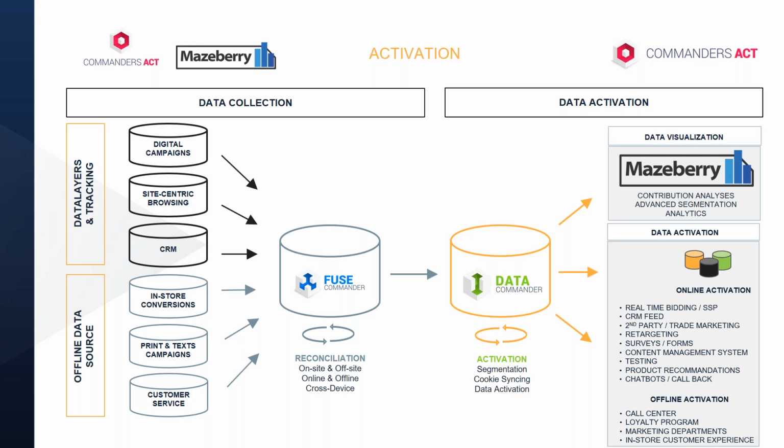So collecting information about your clients, and then allowing your salespeople in-store to welcome your clients in a better way through access to more information. So that's the second part of the project.